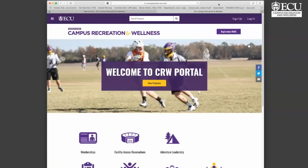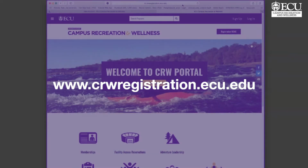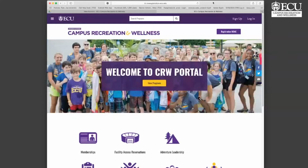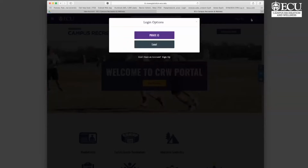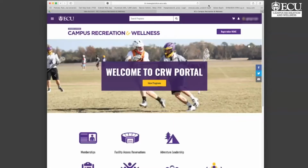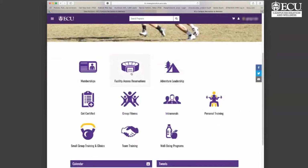To make a facility access reservation, please visit crwregistration.ecu.edu. Once you are in our member portal, you will go to the top right-hand corner and click Login. At that time, you will log in with your Powered ID or your local account you created as a CRW member. Once logged in, please visit Facility Access Reservation icon.